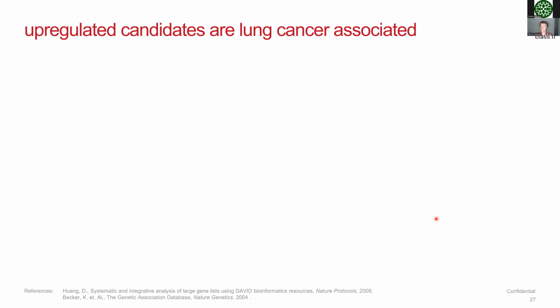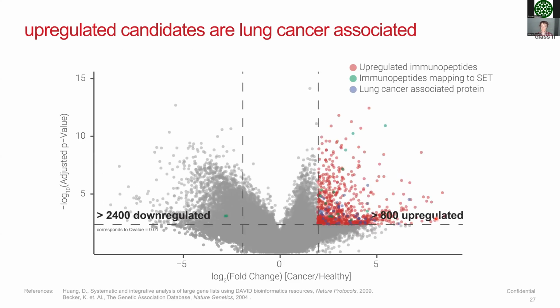We repeated the same for class 2, and the picture is very similar. However, we have a bit more downregulated peptides than upregulated. This is possibly because these tumors are rather cold tumors, and so you have fewer immune cells in the cancer tissue than in the healthy, and this then leads to a downregulation of the class 2 immunopeptides.